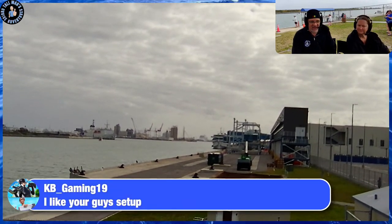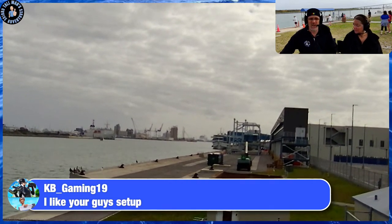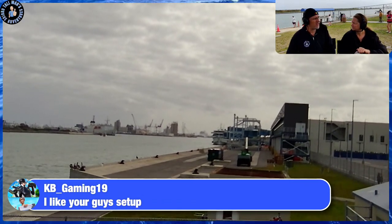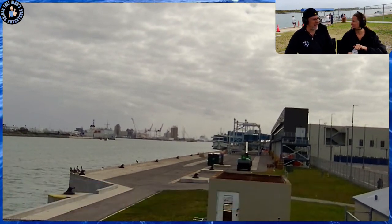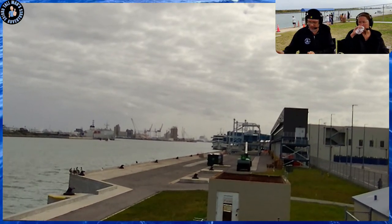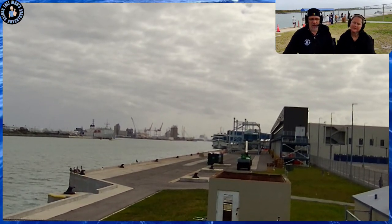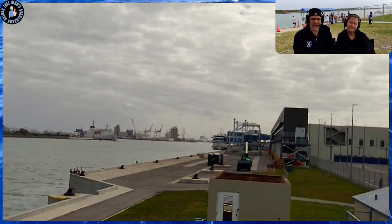KB Gaming says, I like your guys' setup. Thank you very much. We are using a couple of Obsbot Tiny cameras. They're tilt, zoom, pan, TZP. I'm using a Rodecaster Duo with the Rode headset and microphone situation going on here. We're broadcasting with a Mac laptop using Ecamm Live.